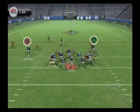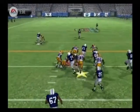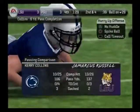Penn State sets up in the eye. Throws this one off balance. Has it to the senior. They pick up a good 6 yards there.